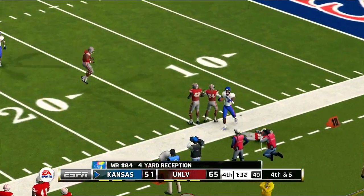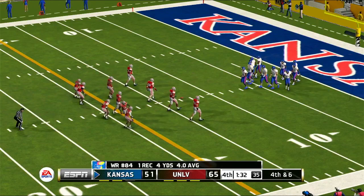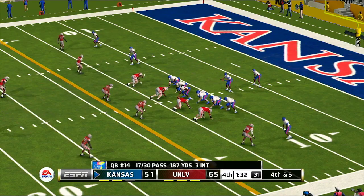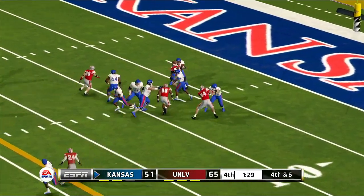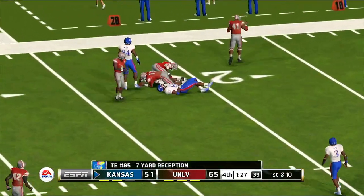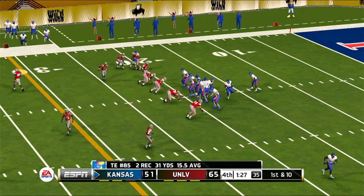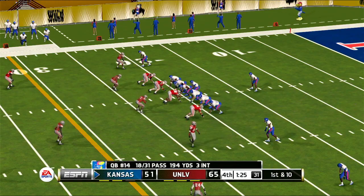He's pushed out of bounds at the 13. It'll be short of the first after the completion. Well, good effort by the defense to make sure they got him before he got to the marker. Really not much of a decision here for the coaching staff. Obviously, they're going to go for it and try to keep their slim chances alive. And he's taken down at the 20. Just over a minute left.